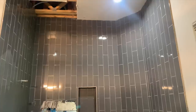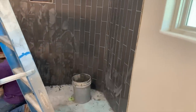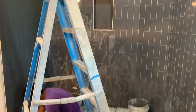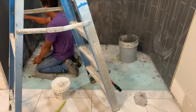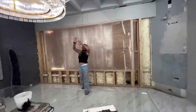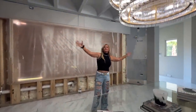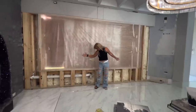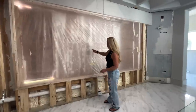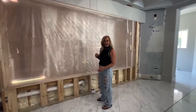Yay! They are grouting the shower. It's looking so amazing. I love the grout that I picked out for the shower too. So this is going to look amazing. They're going to get ready to put the floor in today. Wow. So the wood and the plastic that we've had up forever, it seems like, is gone. Finally. And now this is ready. So it's framed. All they have to do in the morning is take the ply board off outside, put the window in, take the plastic off.